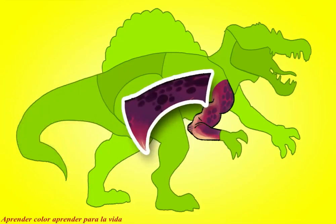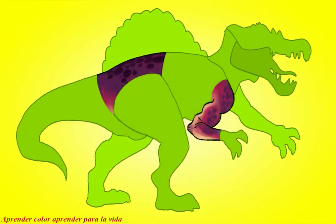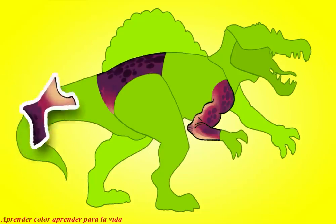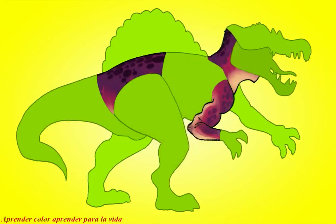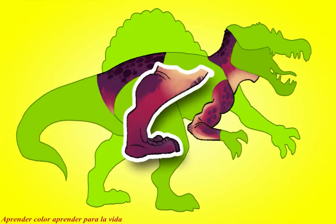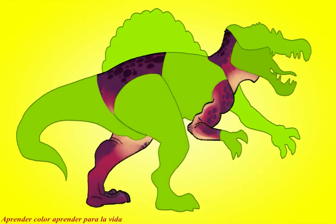And what could this shape be? Do you know where it goes? Oh, it's part of its back. Oh, here's another weird shape. I wonder where it fits. Okay. I know this one. That's his leg. Yep, it's his hind leg. This looks like a hand. Look at those mean claws!